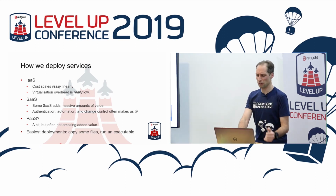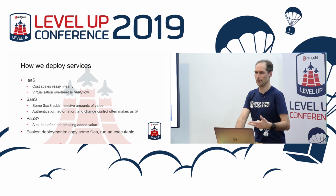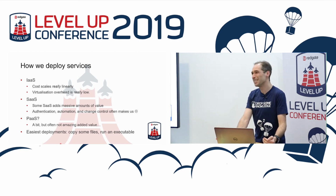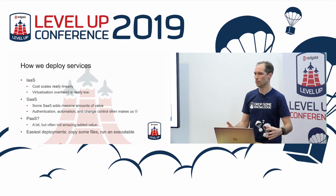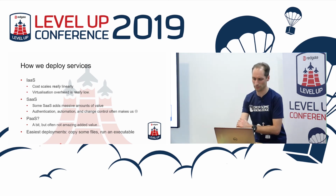So actually for us, running stuff in containers often doesn't make a lot of sense. Like the advantage of, okay, we can spin these up really quickly. Well, you know what? Stuff doesn't change that often. Or the advantage of we can run lots of containers on one machine. Well, why not just run lots of smaller machines, and then they're better isolated?